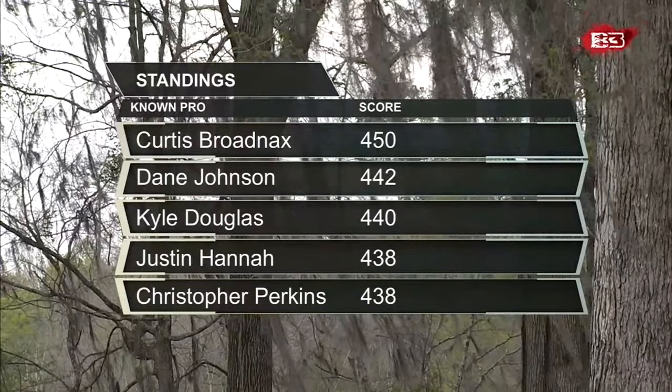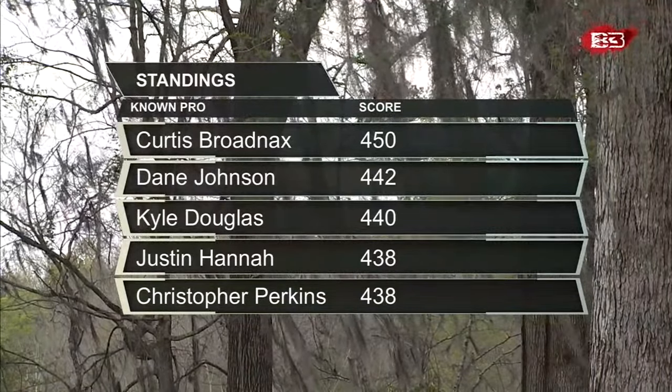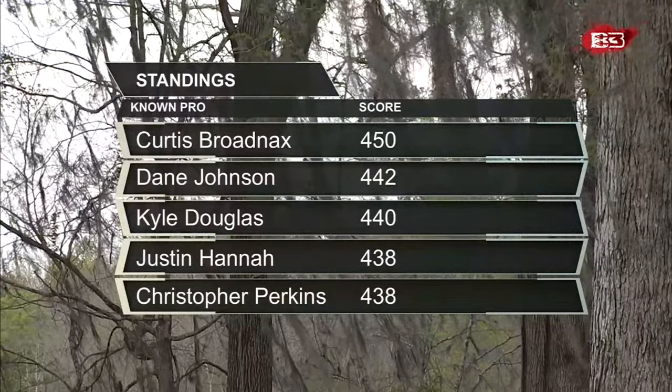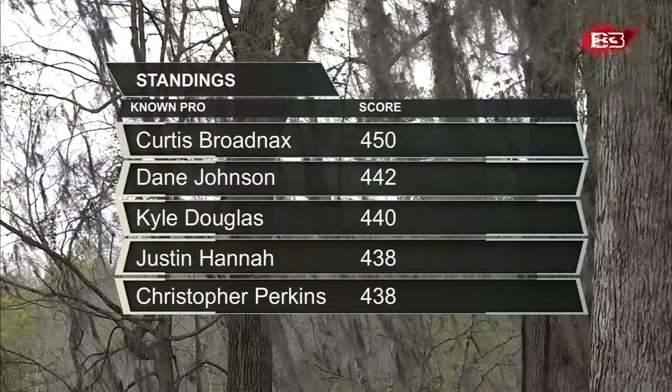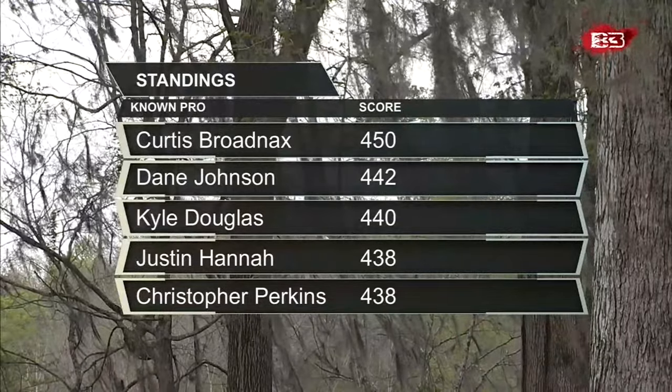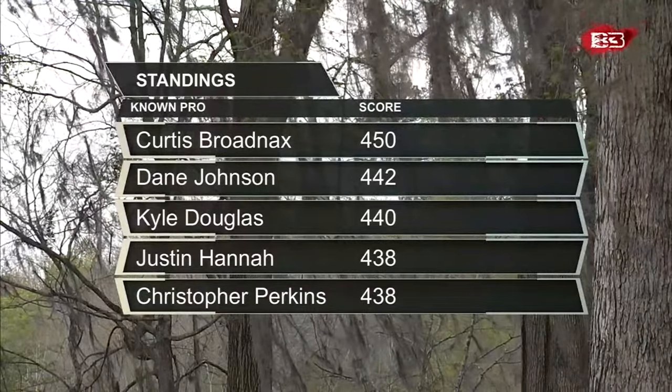So you've got 12 points between first and fifth, which is actually quite a bit for the Known Pro. A lot of times they're a lot tighter than that, but I think the rain yesterday, that whole round yesterday, is what affected the scores. But Curtis at 50 up, Chris at 38 up, 14 ring in play. It's not over till it's over.